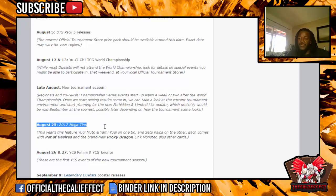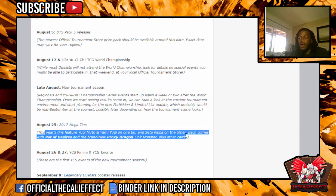Now, on August 25th, the 2017 Mega Tens release. And for the people that don't know what the 2017 Mega Tens are, they are everything from the last set and back all the way up until now. So everything pre-Maximum Crisis could be reprinted for the 2017 Mega Tens. Maximum Crisis and forward will not be reprinted in the 2017 Mega Tens. I'm 1000% sure Maximum Crisis isn't included. This year's tins feature Yugimoto and Yami Yugi on one and Seto Kaiba on the other.